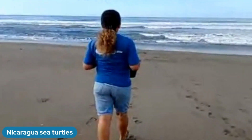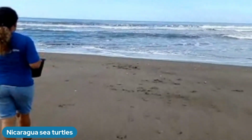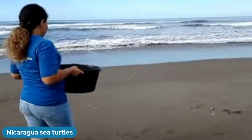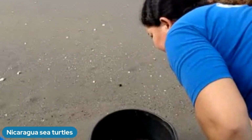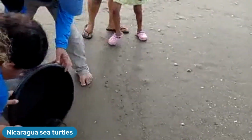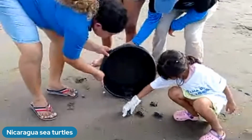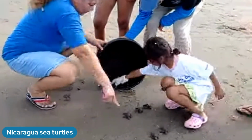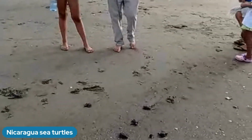So we've got low tide, so it's a little bit more of a walk than we're used to, Joe. No birds. We checked for birds, so we don't have any birds this morning. It's a good sign. The olive ridleys. There they go. I never get tired of watching this. This must be so rewarding.